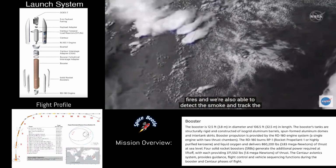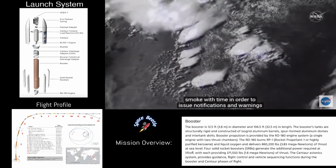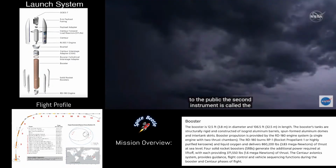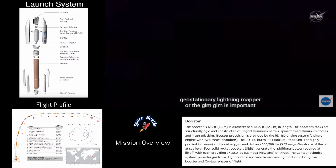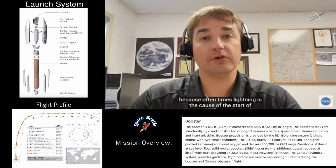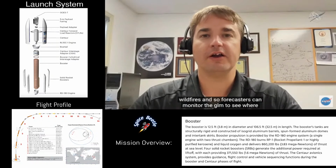The second instrument is called the Geostationary Lightning Mapper, or the GLM. The GLM is important because oftentimes lightning is the cause of the start of wildfires. And so forecasters can monitor the GLM to see where lightning has occurred to decide whether or not they think some lightning may have started a fire.